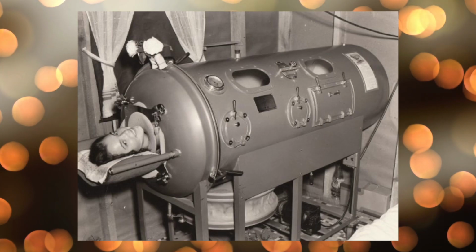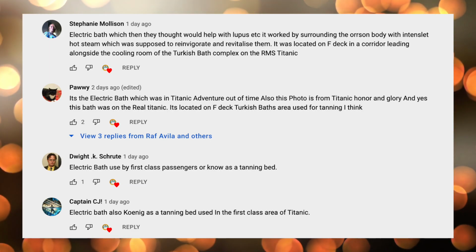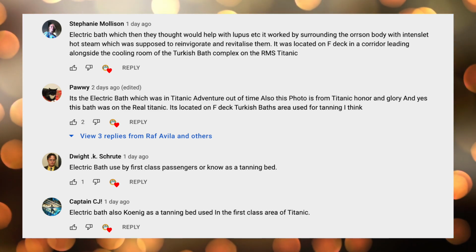Okay, so it is not a torture chamber. It is not an iron lung, even though it looks like it, I will admit. This is an electric bath. Now, a bunch of you on YouTube got the right answer. Shout out to these Titanic nerds. You guys are awesome.